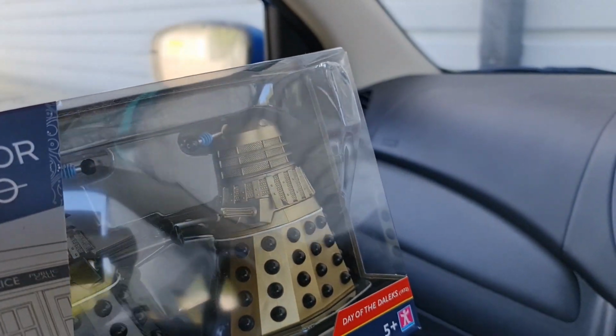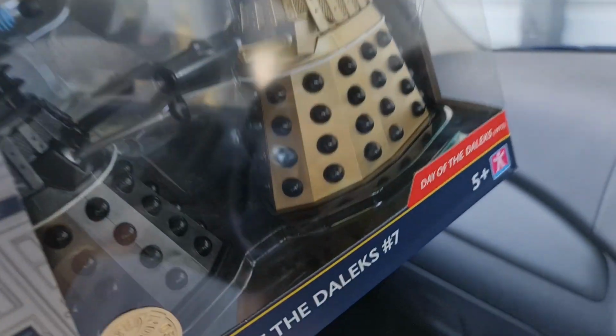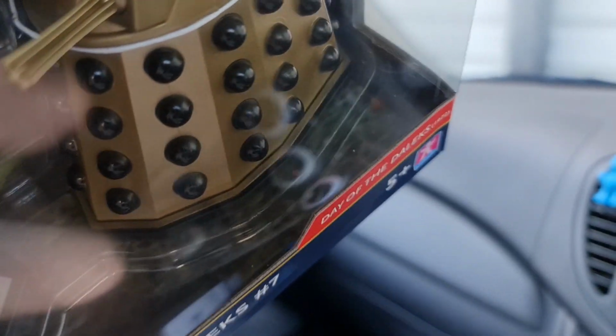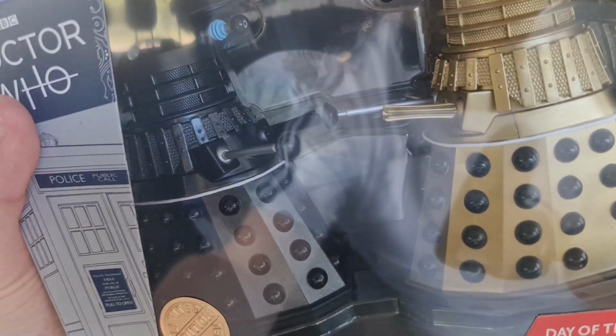But overall the shade of gold and the fact that it's lovely and shiny and metallic just makes it look a hell of a lot better. And on the bottom here of the base, you can see they've actually coloured the top of the base gold, which is awesome detail. But perhaps even more desirable is this gunmetal grey drone Dalek.